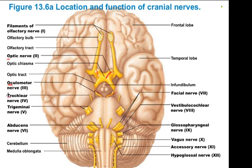Then the first T of "to" is going to be the trochlear nerve. So here's the trochlear nerve. And then there's "touch," which is the trigeminal. So here's your trigeminal nerve. And "and" is going to be the abducens nerve right here. Then "feel" is going to be the facial nerve right here.